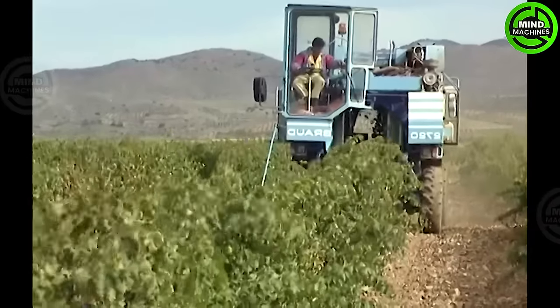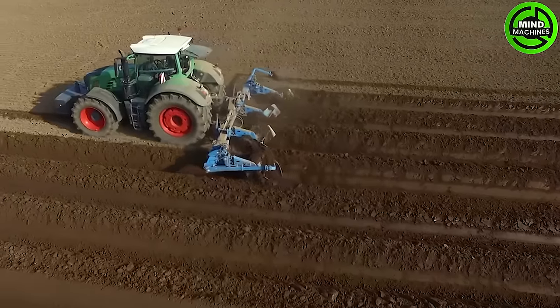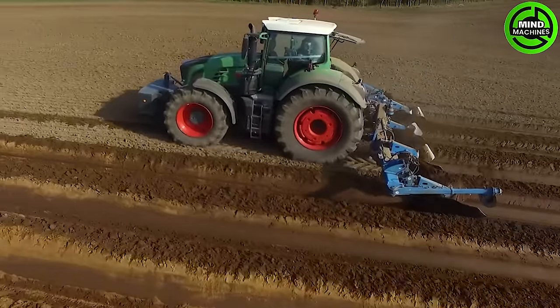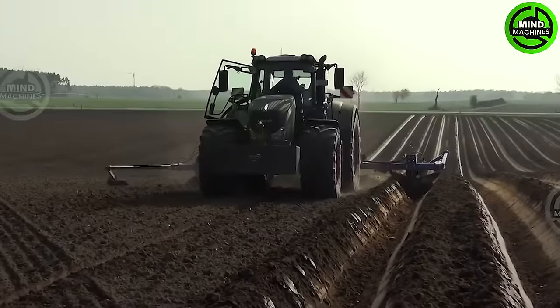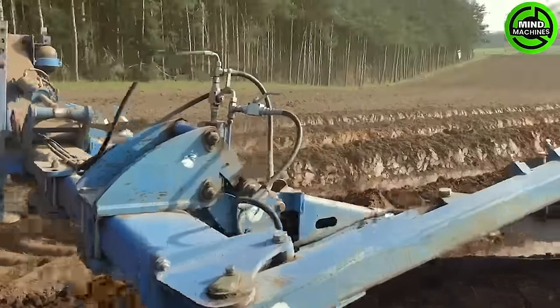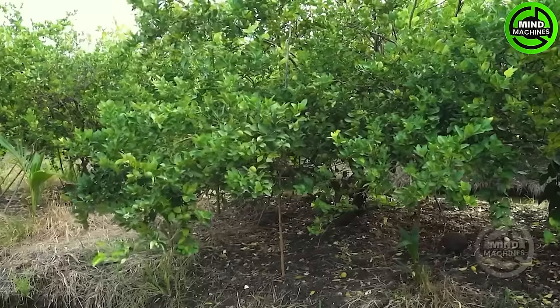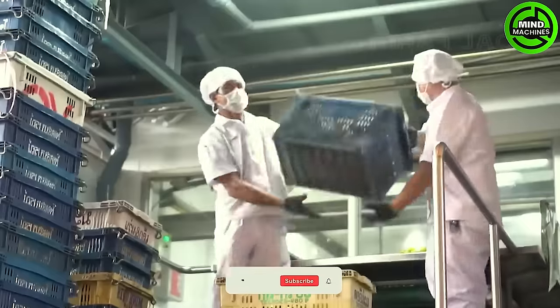This black grape harvest is like a grapevine symphony, bringing forth the essence of vineyards. This plow not only tills the land, but also creates neat furrows, preparing it for planting. This is one of the steps in the processing of bottling lime juice.